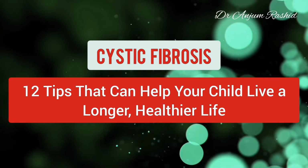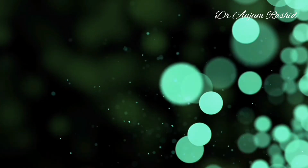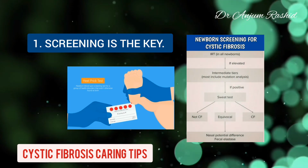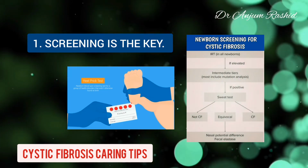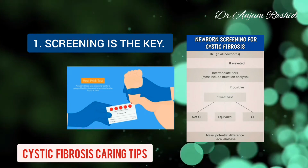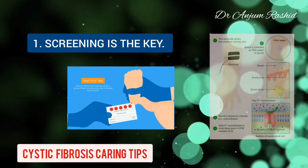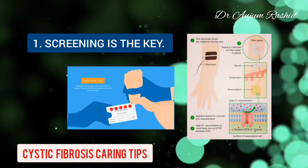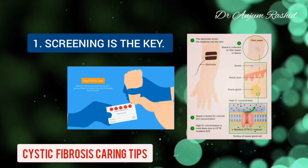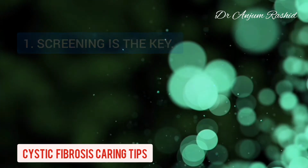Do you have a child with cystic fibrosis? In this video, there are 12 tips that can help your child live a longer and healthier life. At number 1, screening is the key. If your baby tests positive at newborn cystic fibrosis screening, then expect additional tests to determine whether they actually have the condition. About 90% of the newborns who screen positive are carriers and don't actually have the condition. Bringing your child in for follow-up visits will help doctors begin to plan his or her care.